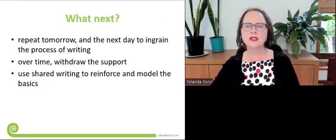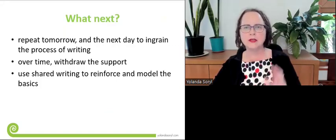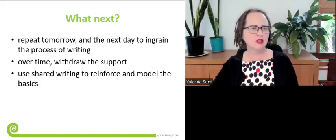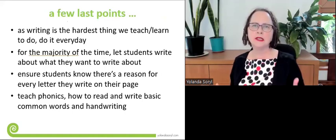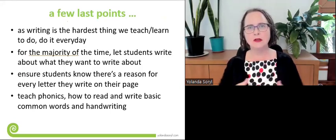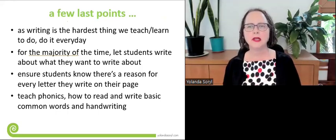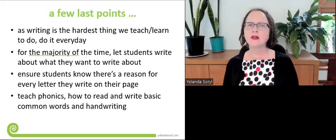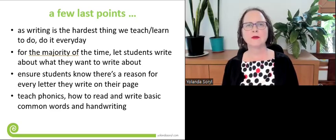What next? As I've already said, you repeat tomorrow and the next day and the next day. And then as you can, you withdraw that one-on-one, that word-by-word support, and keep up your shared writing to reinforce the teaching. A few last pointers. Just remember, writing is the hardest thing we teach. Therefore, we have to teach it every day, because it's by doing it every day that the child gets that control over it. And for the majority of the time, I really like children to write about what they want to write about, because then they've got so much more invested in it.